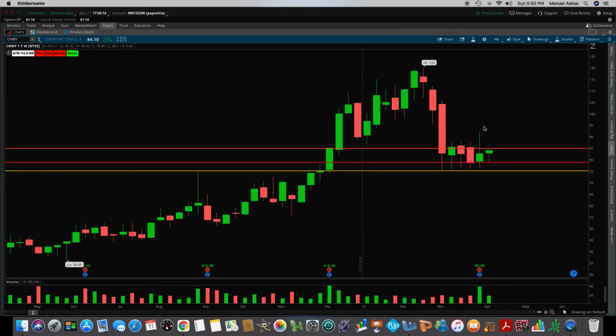And what I mean by that is you can see this is a weekly chart here. These are weekly candles, and a weekly candle holds a lot more weight than a daily candle. So you really have to pay attention to the weekly candle's high and the weekly candle's low. The first thing I do is draw the previous week's high and the previous week's low. The previous week's high on CHWY was $84.92 right here, and the previous week's low is $78.86 right there, okay?